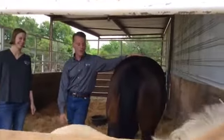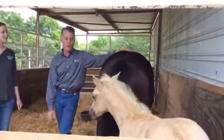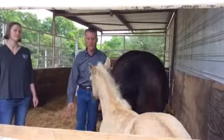So when we see that, we keep a much closer eye. We start checking during the night, so a few times during the night. Have them in a protected area so that if they do foal during the night, we have them where we can take care of them.